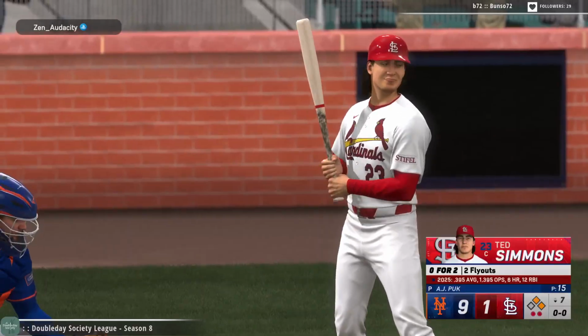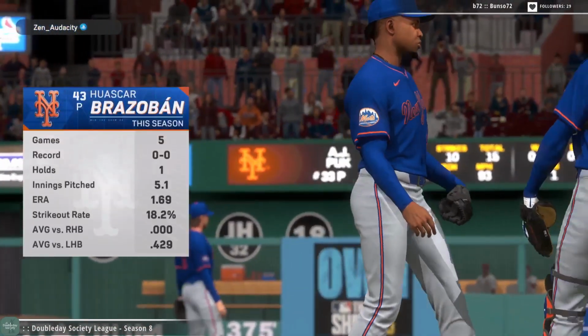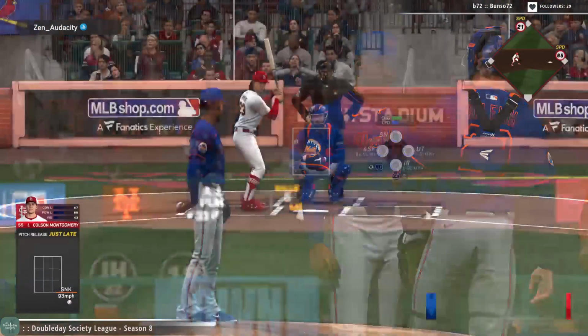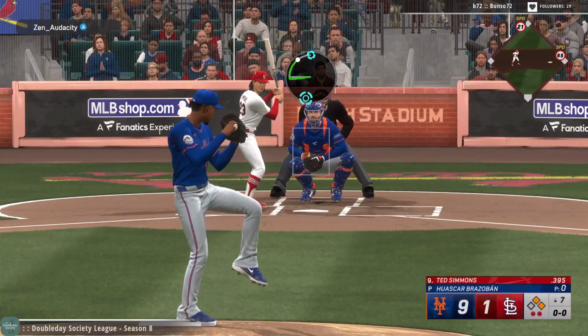And now the switch hitting catcher, Ted Simmons. Now pitching for Huascar Brazoban will take over here. Compared to some days, this is a pretty low leverage appearance for him, so he should be fairly free and easy out there. Still have to keep yourself sharp and attack the strike zone.